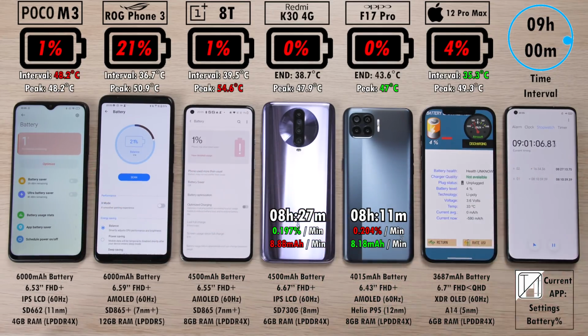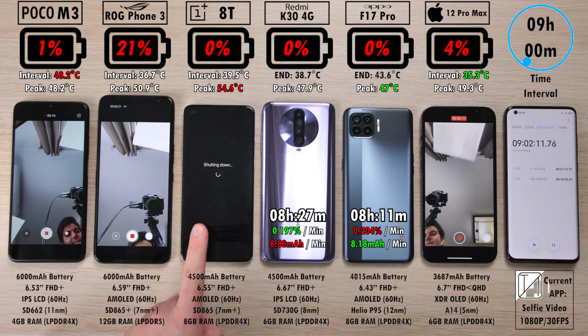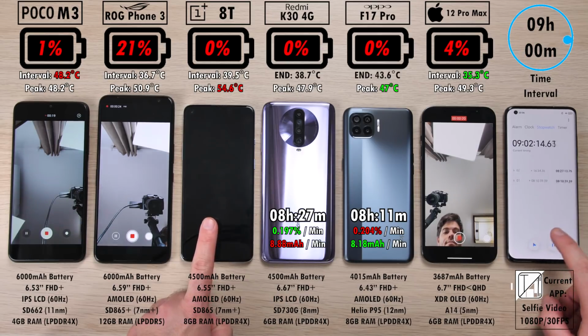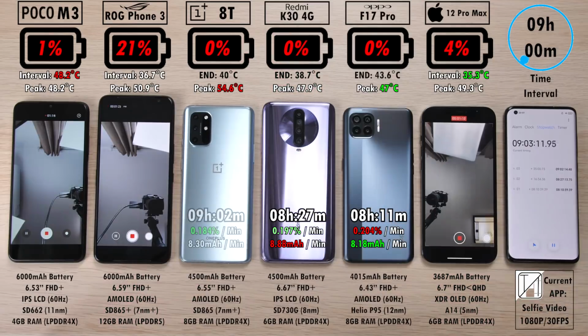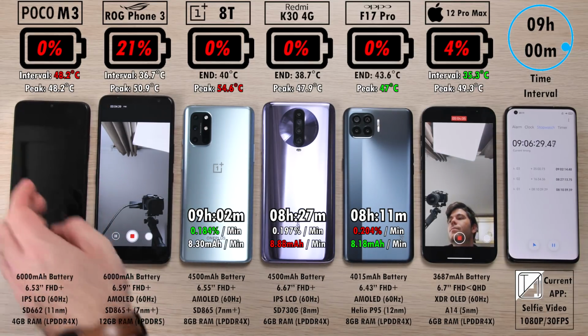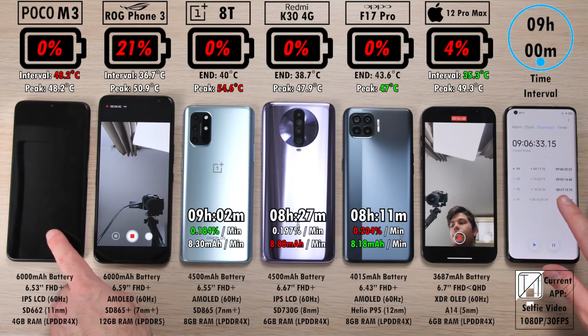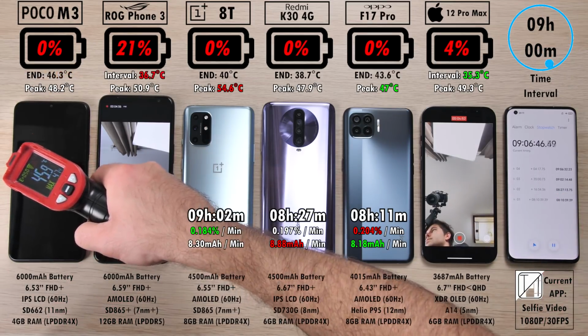It is indeed the OnePlus 8T with 9 hours and 2 minutes, which is absolutely phenomenal battery life considering my last test I did on the OnePlus got just over 8 hours, so it's improved since the last one. And the POCO decides to say cheers after 9 hours and 6 minutes. Over 9 hours of screen on time for a phone that cost $129. Don't look at the IPS display, don't look at the processing chip, look at the battery life.